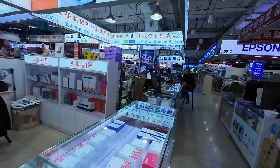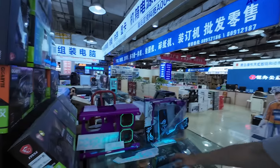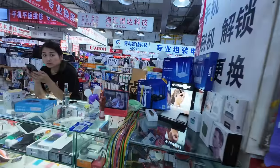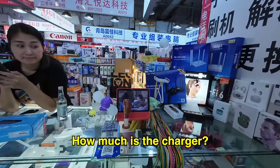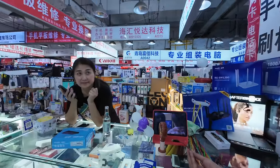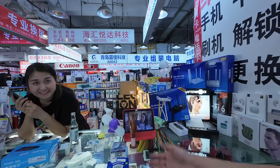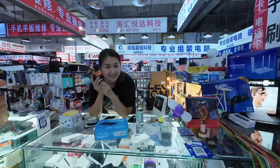More kind of cables and chargers. They even sell these shells for your desktop as well, with these cables. So if you need a charger, you just get one of these. And now, how much? Just 10. Okay, just 10. So £1, you can get yourself a little charger if you run out of battery. Wow, what else is she selling here?